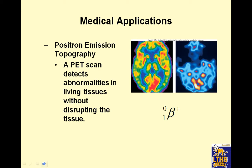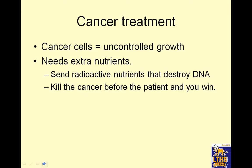Medical application. Positron emission tomography. That's a PET scan. A PET scan detects abnormalities in living tissues without disrupting the tissue. So this might be a healthy brain. You can see all the stuff that's going on. So this is a positron. You don't really need to know that much about it. But the healthy brain is different, and you can see with the radioactivity, the positrons emit different things. You can see that one brain is good, and then there's the other brain.